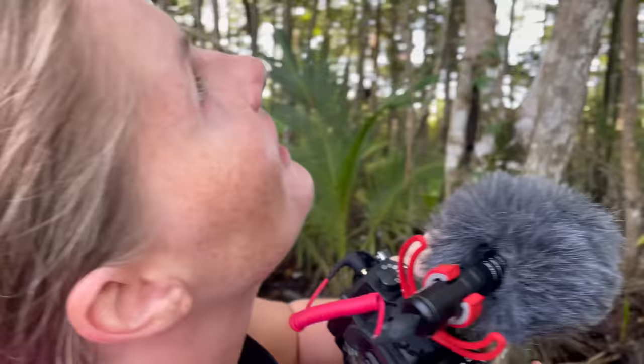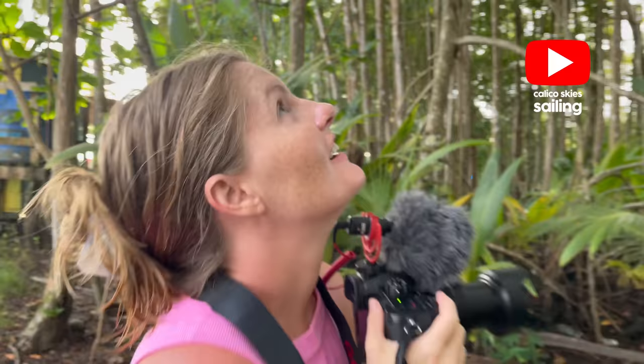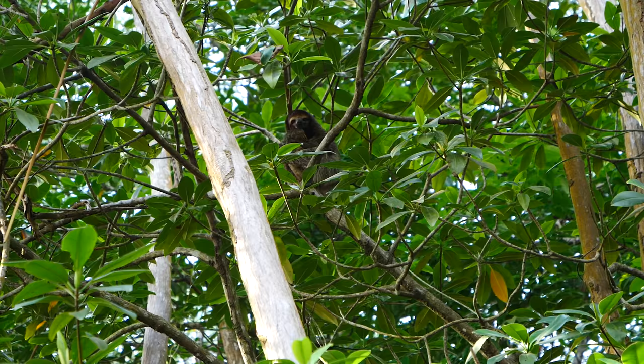This is the animal you wanted to see the most. The sloth. You've been talking about sloths since you got here. It's like my spirit animal because they're so slow and they're just so cool. They are a little smelly, and you smell pretty good. Oh, come here, little slothy.